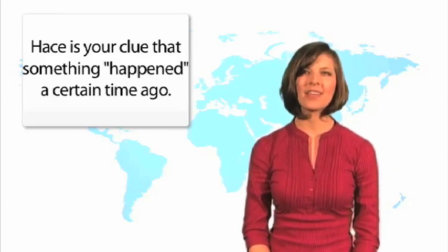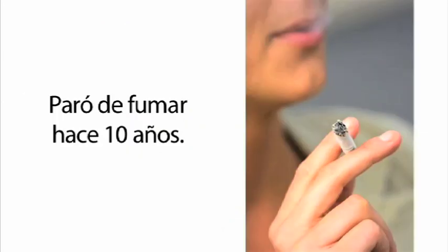That's our next topic, and the only thing you have to do is change the action verb. Everything else stays the same. See if you can tell what tense you need to talk about how long ago something happened. And don't forget, you can organize the sentences 2 different ways. Paro de fumar hace 10 años. She quit smoking 10 years ago.